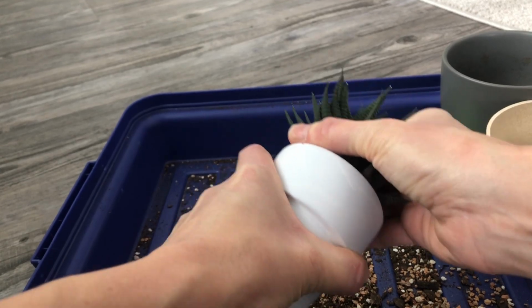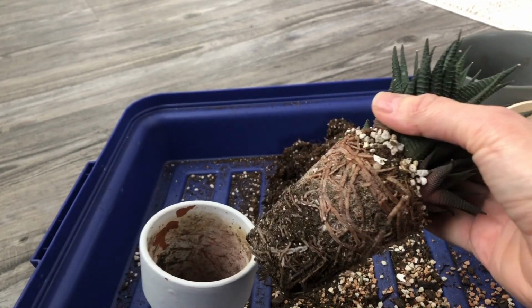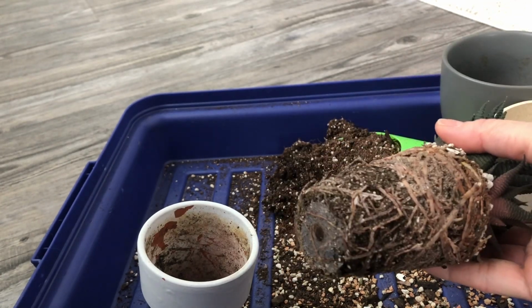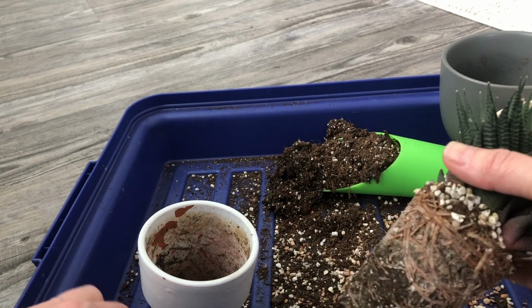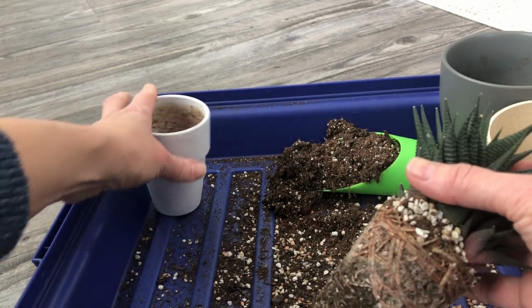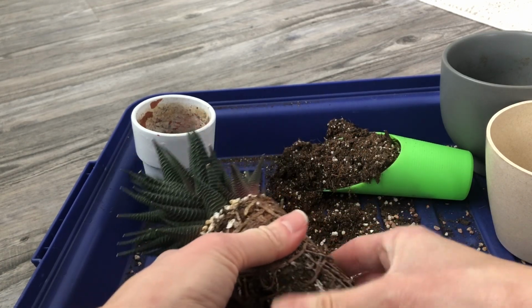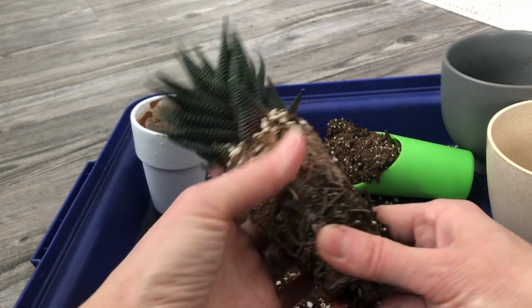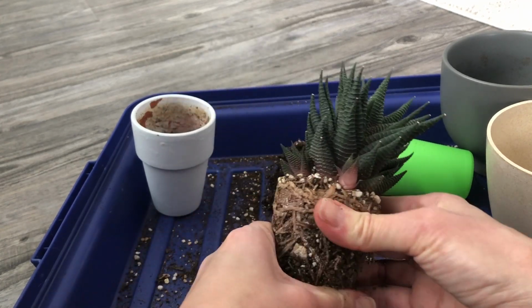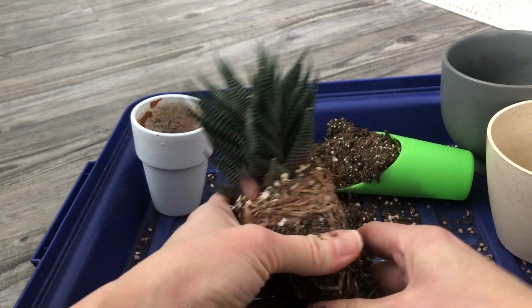Oh man, I don't know. Oh, there it is. Look at this, guys. Root bound. Totally root bound. Which I kind of knew, that this pot is too tight for it. So I don't know what I'm gonna do. Maybe just loosen it a little bit, like this.